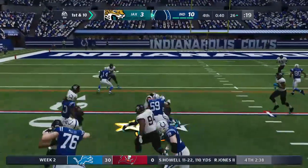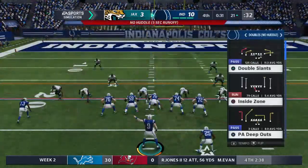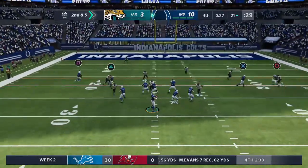First down. It's Mack. Give him 5 on the carry there, and it'll be 2nd down. And the offense moving quickly to the line.